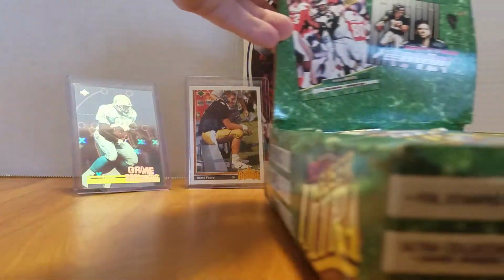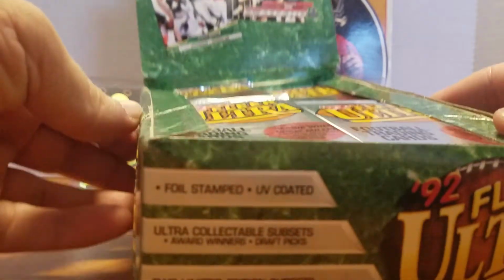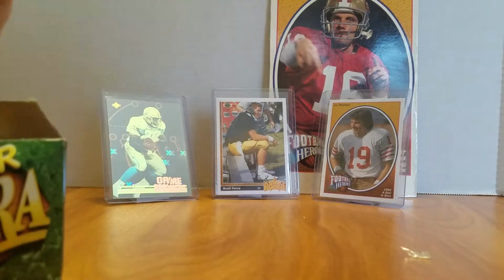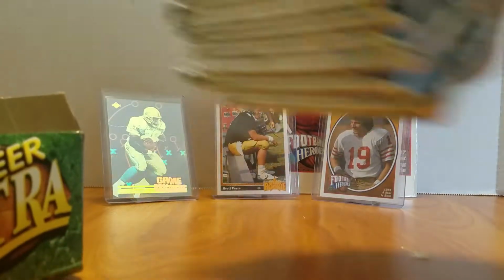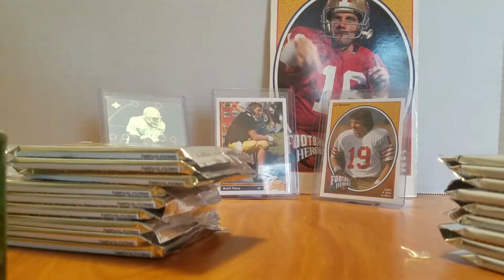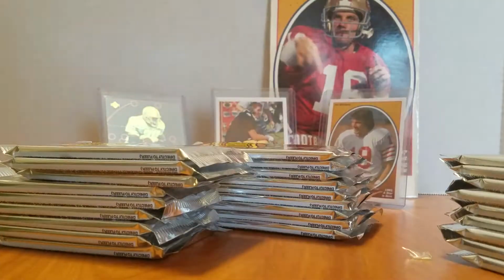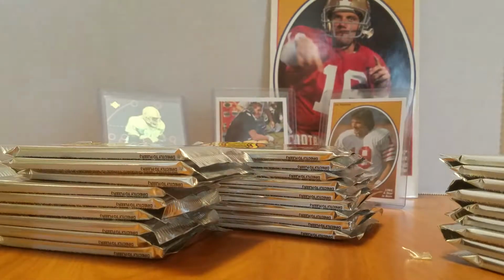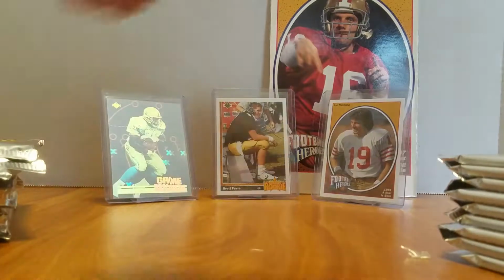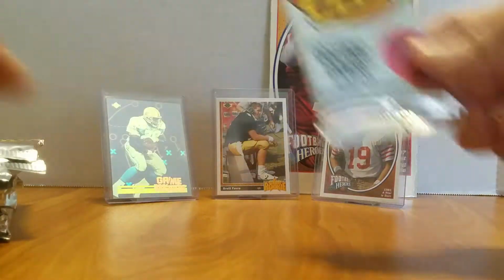That's what you'll be getting in the store. The usual 36 packs, 12 cards per pack. I'll pull all the packs out. Box to the side. All right, the wrapper is really basic. Just says Fleer Ultra with a chance at Reggie White and Chris Miller. So let's get this going.